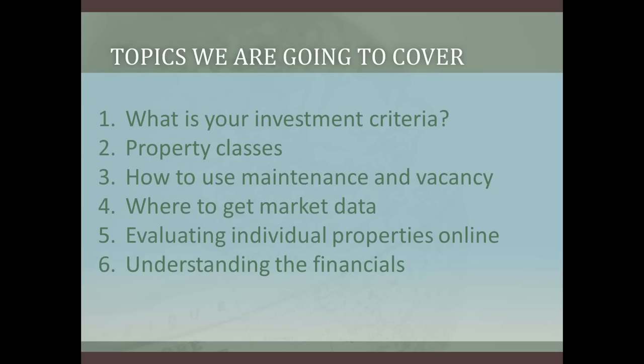What resources should we be using to get reliable, accurate, current market data on whatever area we're looking at? We're going to evaluate 3 different investment properties online. I'm going to share with you 3 different websites that I'm sure you've used before, and I'm going to pick out certain information that is reliable and some information that really is completely irrelevant and oftentimes inaccurate.